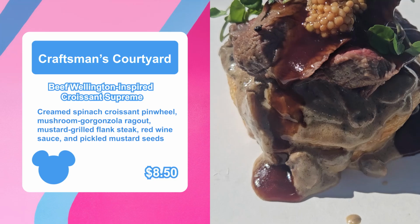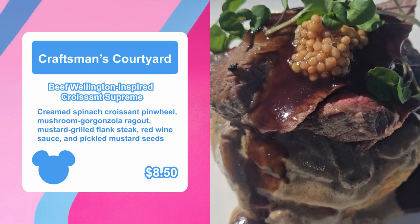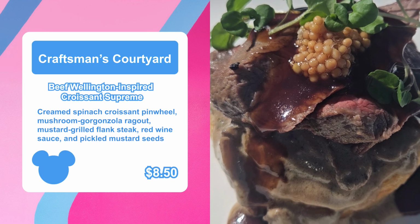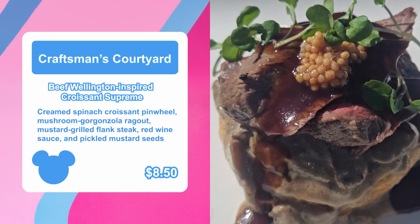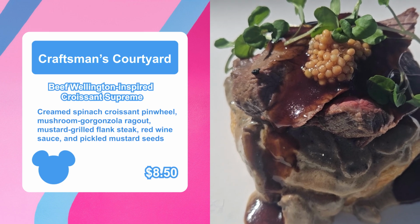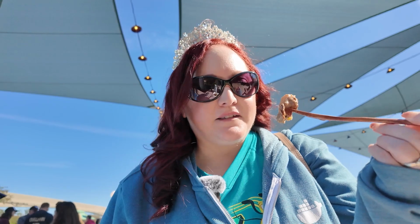Let's get in line. Next, I got the beef Wellington-inspired croissant supreme with cream spinach croissant pinwheel, mushroom gorgonzola ragu, mustard grilled flank steak, red wine sauce, and pickled mustard seeds for $8.50. This Wellington croissant looks really, really good. I did wait in line for about 20 minutes, which is the longest I've ever waited in a line at any festival ever, so let's hope it was worth it. Let's see how this tastes.